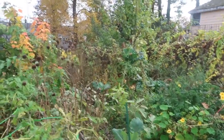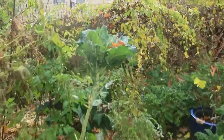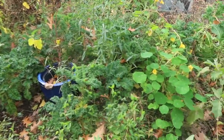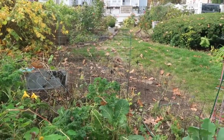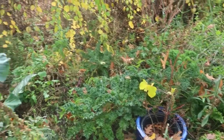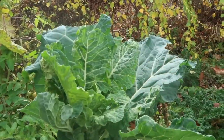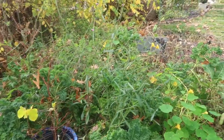And also the, what do we call that again? Yeah, that beautiful, beautiful collard greens that I can still harvest. So I can still harvest a lot of things here, and I just need to work in it. But you can see everything here, right? You can see what the garden is going to look like for next year. It's such a transition between what was and what is to come. But I'm really happy with the garden.